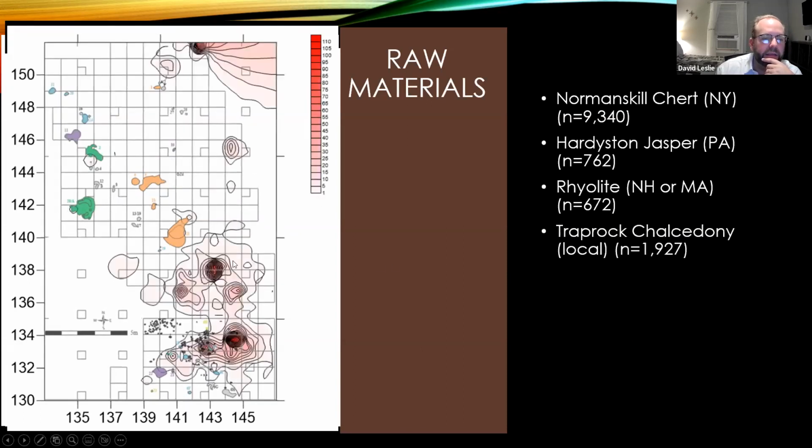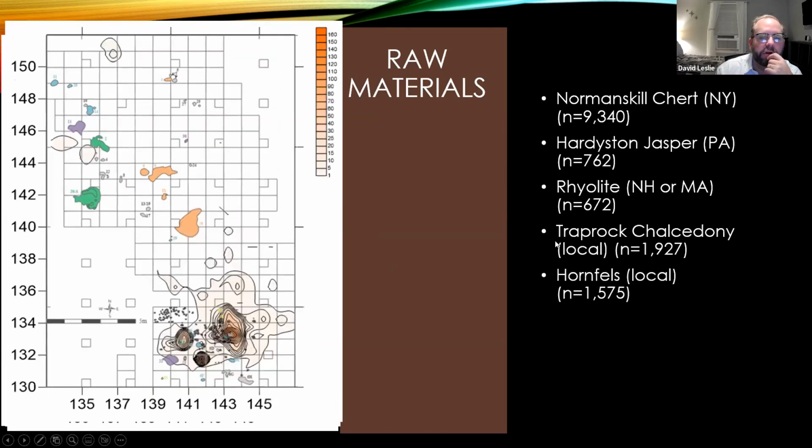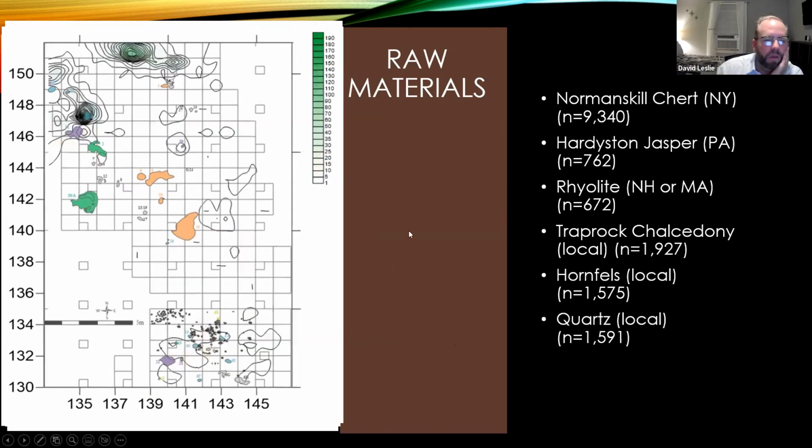Trap rock chalcedony is mostly situated here to the bottom right. There's some here as well. This is not real. It ends here. It's just a factor of the contouring. The Hornfels, which is also local, is all situated in the southern part of the site. And then the quartz is mostly in the northern part of the site here.